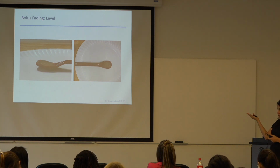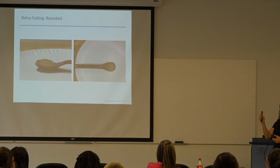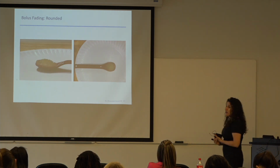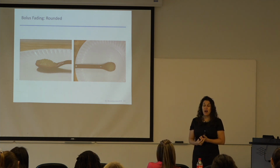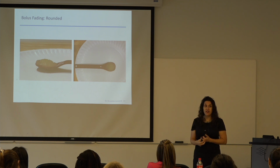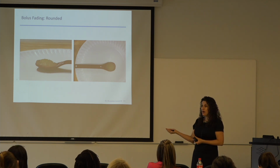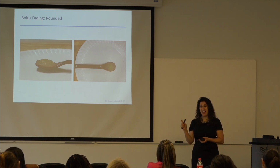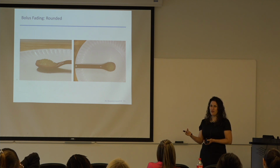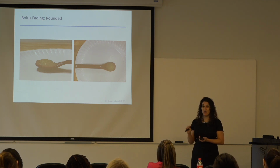Level, the whole spoon as flat as possible. And then rounded. Generally, I only do rounded with children who have a volume concern, where we're trying to get a child off of a G-tube or off formula to solids, and generally only use it at a pureed texture. I wouldn't use a rounded spoon for table texture. That's just a lot of food on a spoon. I wouldn't go past a level bolus.